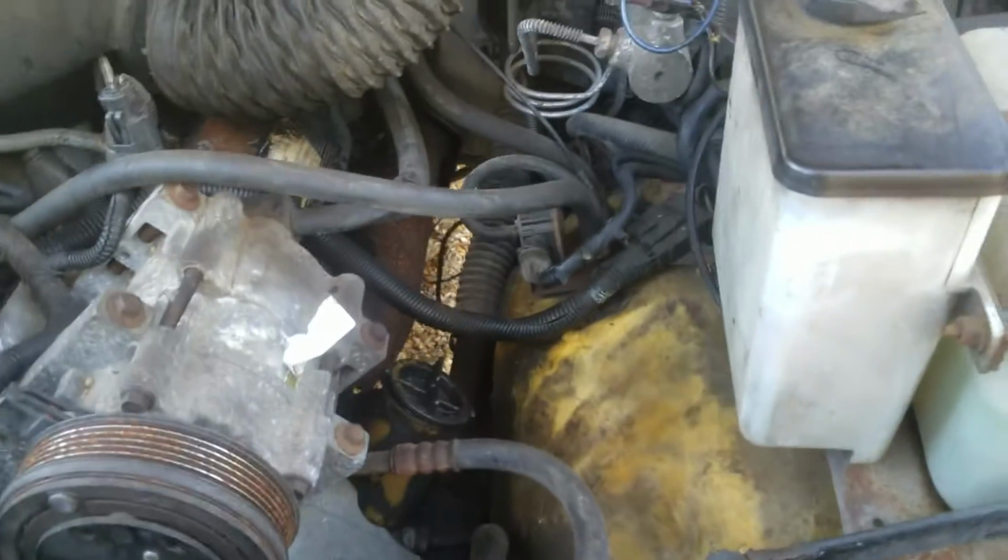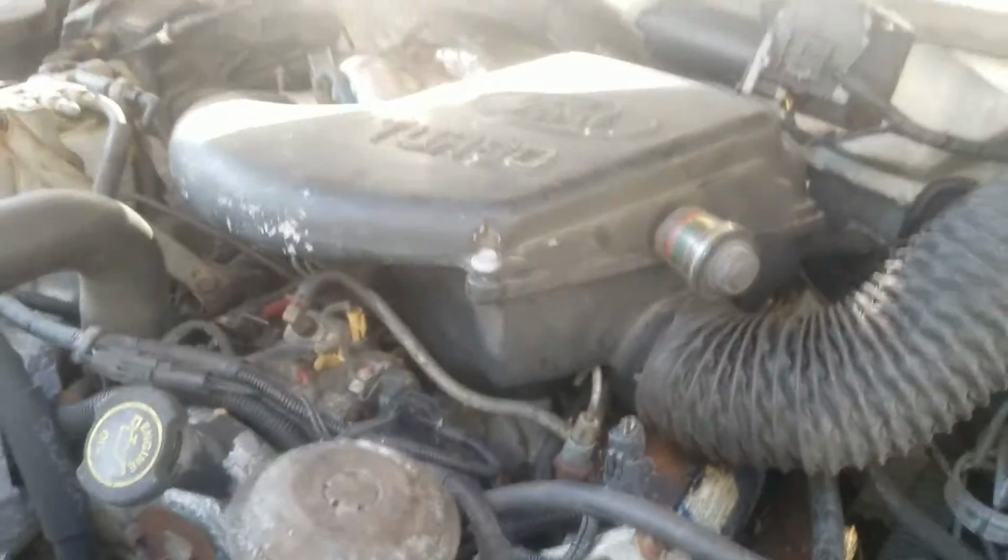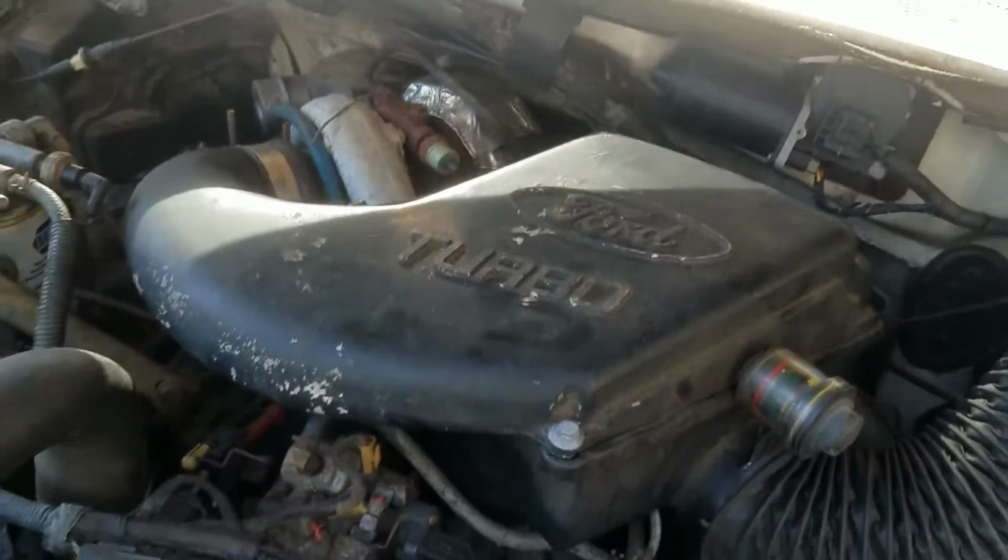I got it back. I got it back. I got it back broken, but I got it back. So this is my truck.